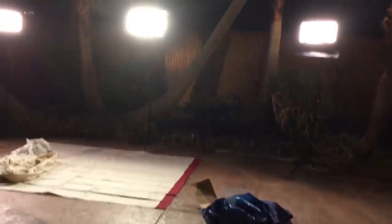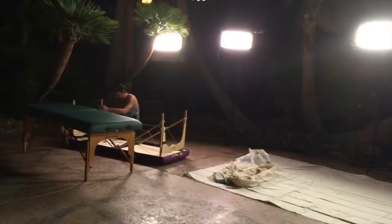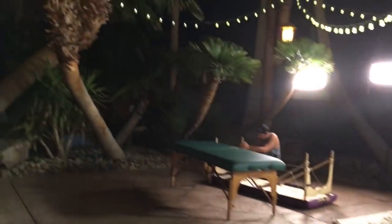There's all of the lighting, as you can tell. We're going to be filming on those massage tables. And look at all the Christmas lights and palm trees. I'm in Vegas right now for this. And over here, there's this cool little bar. It's really neat. You can walk down these steps into it. And then there's these little bars you can sit at. And the bar has a barbecue built in.